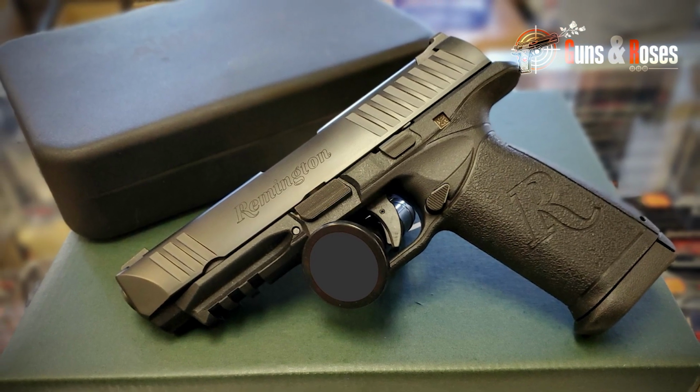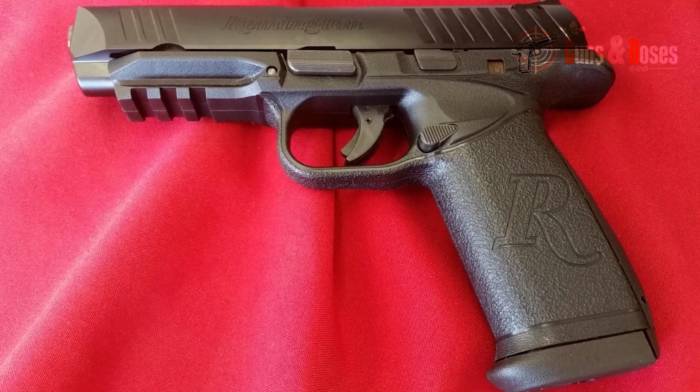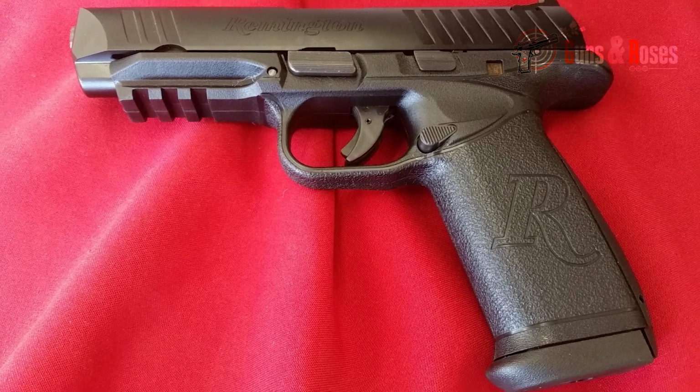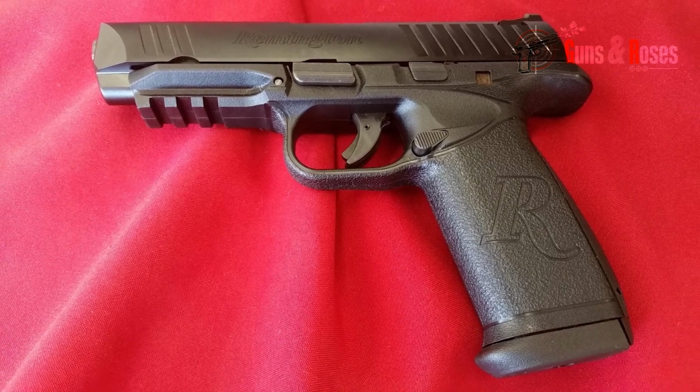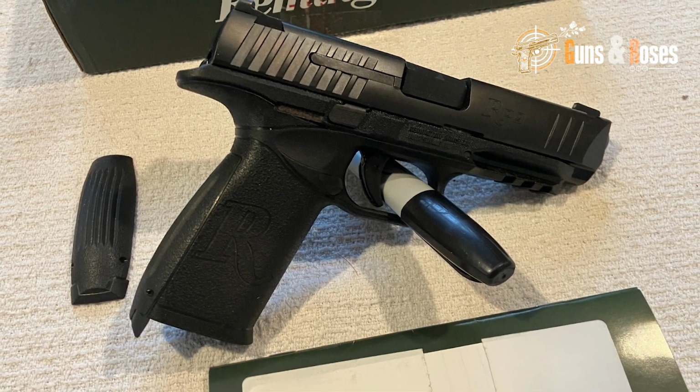The build quality also raises some questions. The polymer frame feels cheap, and there have been reports of issues with the slide and magazine. Reliability seems to be a bit of a hit or miss. Some owners report functioning issues, especially with certain types of ammo.